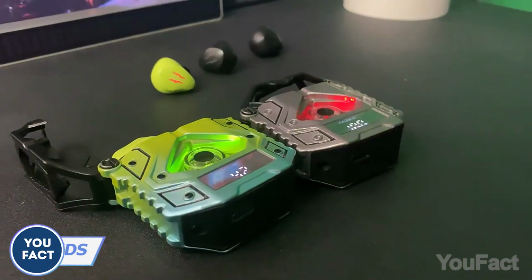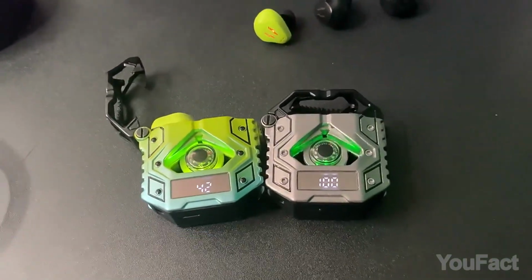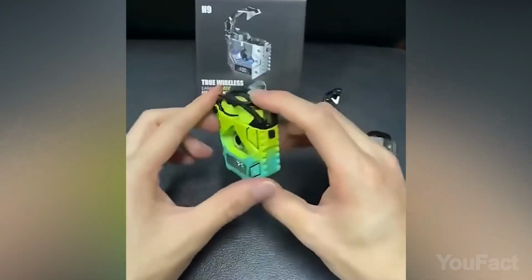I also need to show you another pair of earbuds. They're the same, with just two differences. There's a built-in display that shows the battery status, and the case is so sturdy that you can use it as a bottle opener.